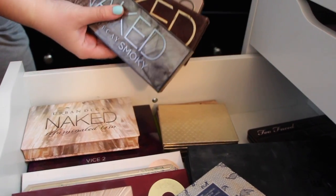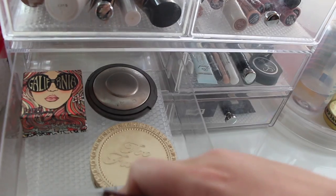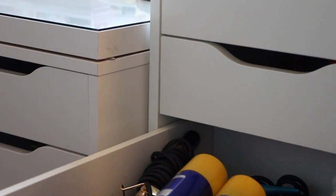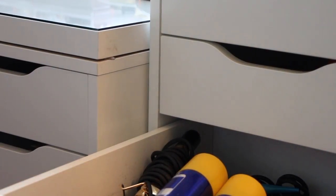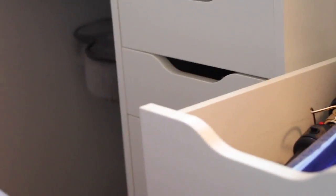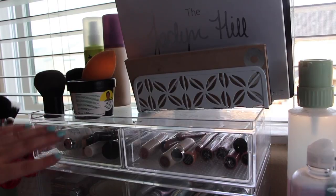So I have pretty much... which my drawer is coming out here. It's Shape Mod. So I have these little drawers here.